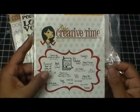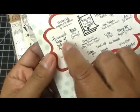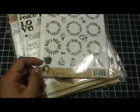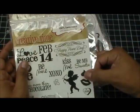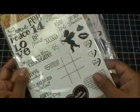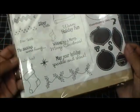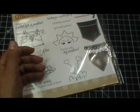I used My Teacher Rocks. I needed something that said read in it, which is right here. Actually, this is the bigger version. And I just cut out read, and you'll know what I'm talking about. I used Do the Cocoa Motion. I used Classmate Valentine. I used 100% Sweetness, and this one I used the Hugs and Kisses stamp as well as the heart-shaped die. This one I used Warm Holiday Fun, and I think I used Dear Santa and Ho Ho Ho on that set.